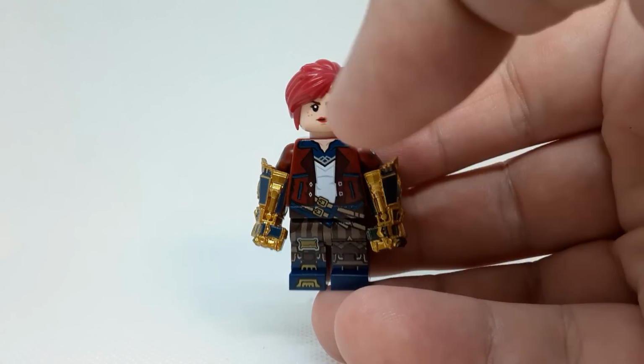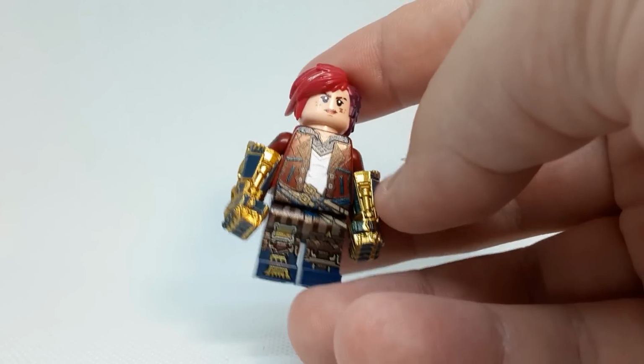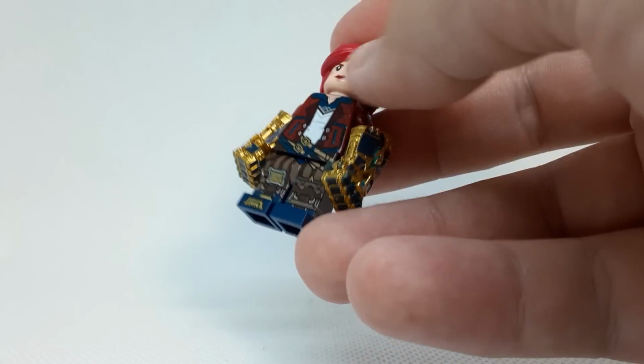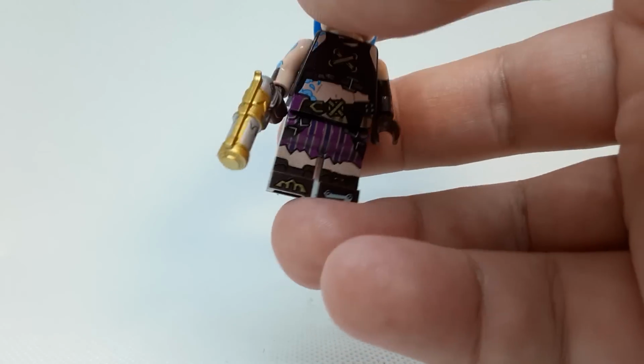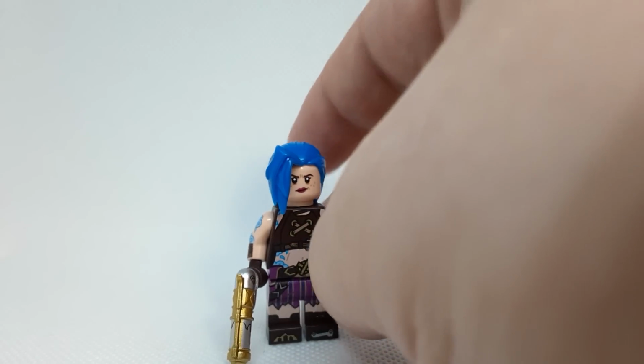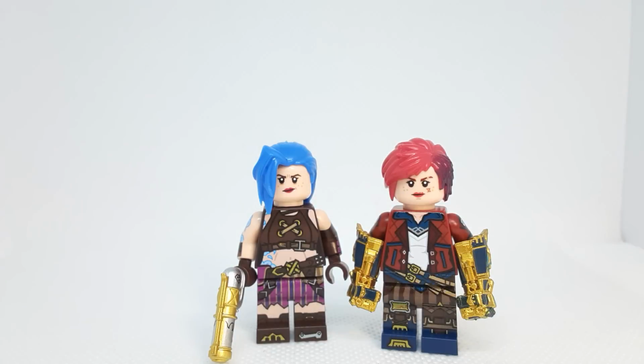So, if we go into these Arcane figures, for example, now these are actually by 5-Star Toys, the print, the face and the body and the legs. But you'll notice these really good accessories with them. The hair pieces and these gauntlets. And then also for this one, the hair and the pistol. You'll notice these are really nice. Well, it's because 5-Star has partnered with one of these bootleg companies, and they're actually selling their stuff on their website. You can actually get it cheaper on AliExpress.